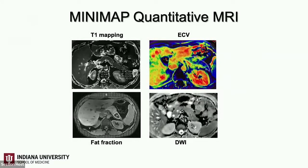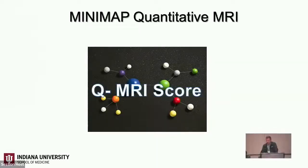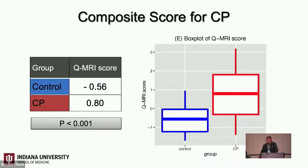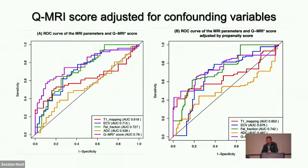Then diffusion-weighted images did not help to differentiate chronic pancreatitis. We therefore excluded the diffusion and combined these three quantitative MR features to generate a quantitative MRI or QMRI score. Having a composite score actually increased our statistical significance and widened the gap between the controls and chronic pancreatitis patients. Then we adjusted these results for confounding variables, and the QMRI score after the adjustment had an area under the curve of 0.75.